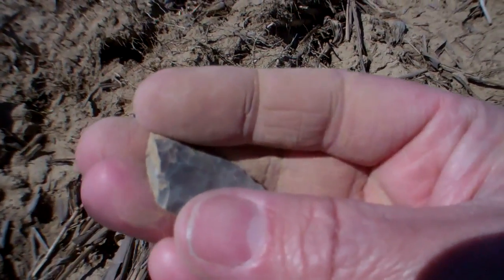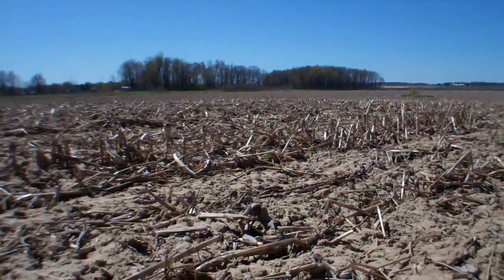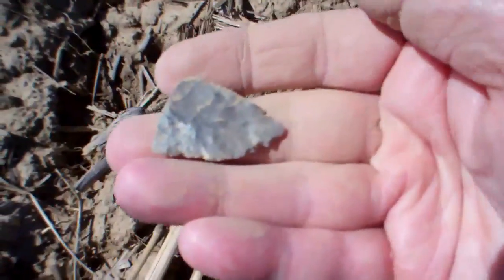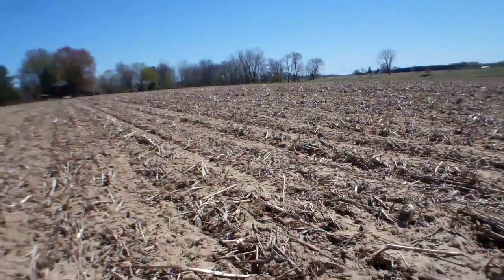That first point I found was in the area where I was kind of making my way over to what's known as the best part of this field. But yep, well, we'll keep looking and give it a try. Okay, well this isn't much, but this would have been hard to miss, I would think.